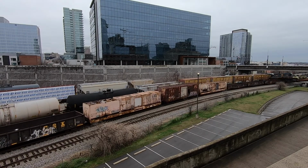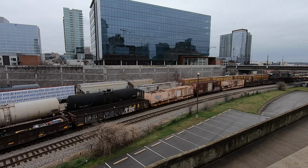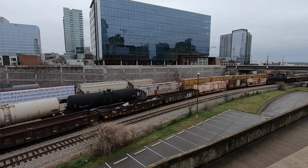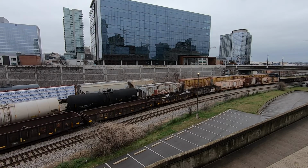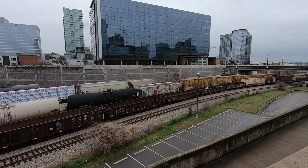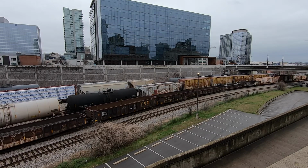So I went 2 for 2, got both interesting trains I wanted to see, didn't see anything else, and managed to get back home. So hope you guys enjoy the video. If you pay attention in the background, you'll see the Kayne Avenue local yard locomotives building out a train with the remote control units back there. So a lot of stuff going on here. Hope you guys enjoy the video.